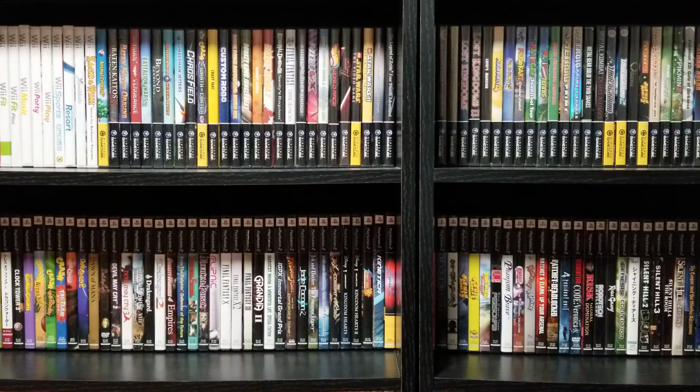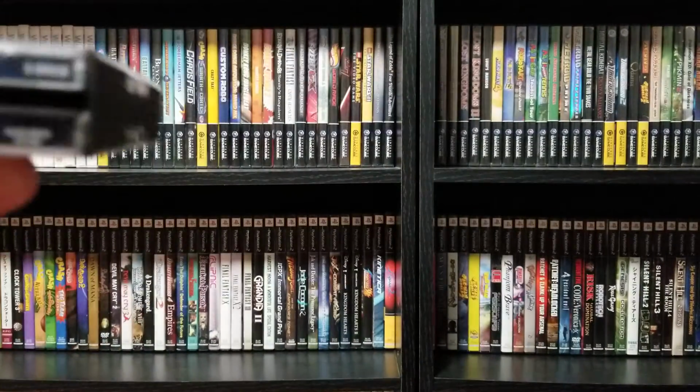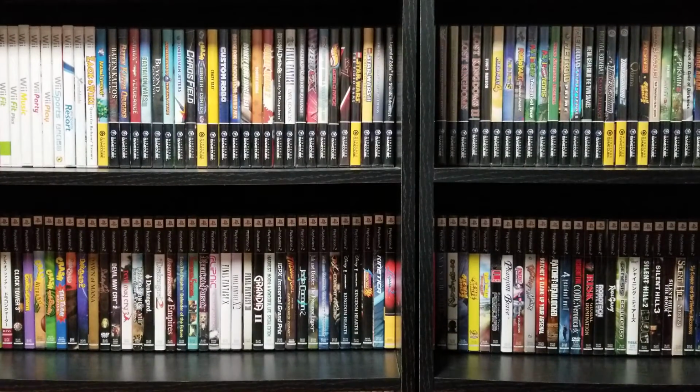But I found this. I thought it was kind of cool. It was $1.99. I thought it was a pretty neat find. Riven for the PS1, which I didn't realize is 5 discs. And all 5 of the discs were here and everything. I did not realize there was a PS1 game that was 5 discs. This is probably the most discs on a PS1 game, I'd imagine. Correct me if I'm wrong. I'd never seen one with more than 4 discs, so I thought that was pretty cool to have. A 5-disc PS1 game. Pretty interesting. So yeah, pretty good find for $1.99.